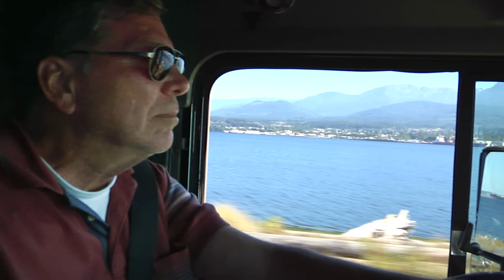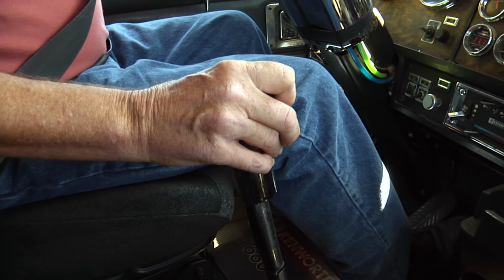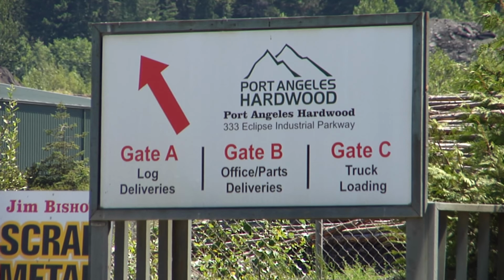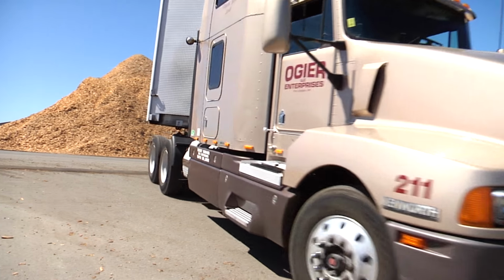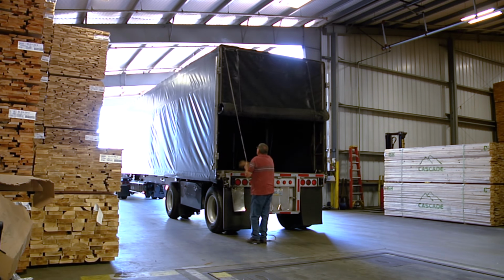Ron Ogier is an independent owner-operator of a Kenworth T600 truck with a Series 60 Detroit engine. He operates out of Port Angeles, Washington. In late 2013, Ron arranged a trip with deliveries that would take him near Detroit, Michigan.